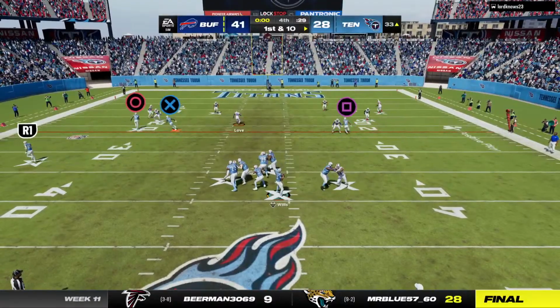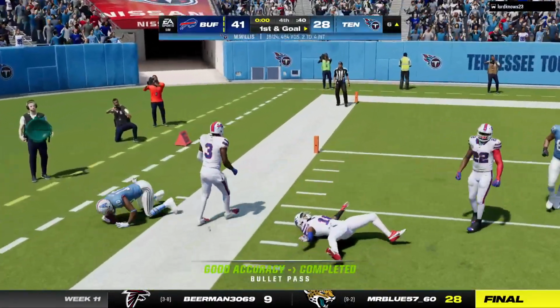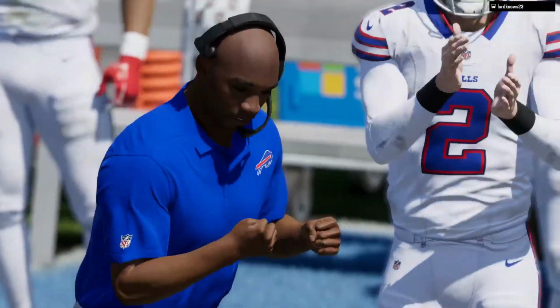One final try here for Willis. And complete once again to Watson. And down he goes, taking it inside the 10, just shy of the 5.